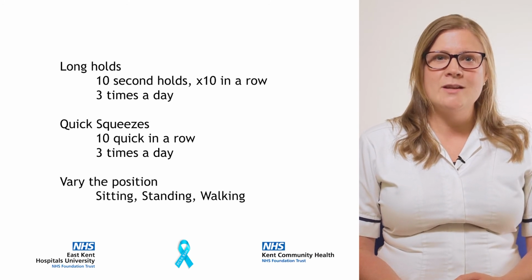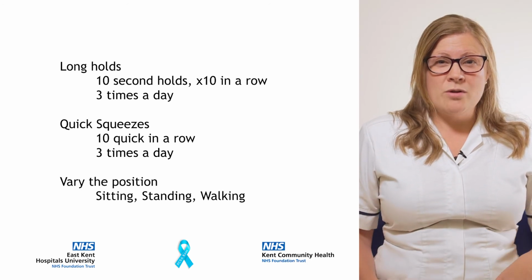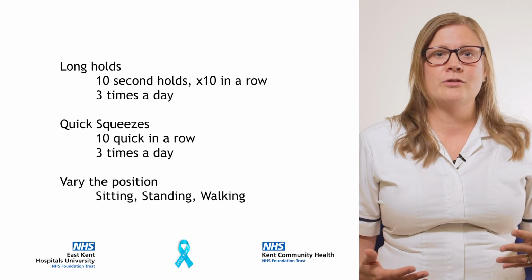Make sure when you're doing these exercises that you're not holding your breath or pulling in your tummy or squeezing your thighs or your buttocks. Everything else should remain relaxed.